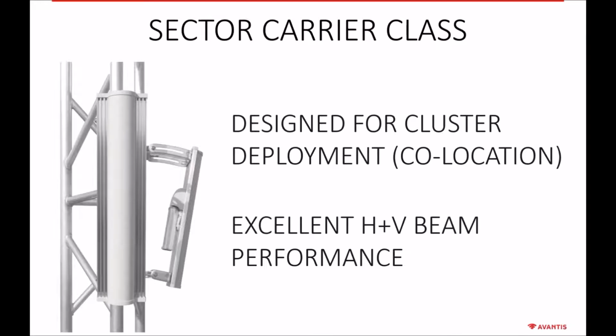There are two essential things that you have to think about when we are speaking about RF Elements sector carrier class antennas. First is that sector carrier class antennas are designed to be excellent for a cluster deployment. Currently on the market, there are no other antennas in the same price category that are made for cluster deployment. With sector carrier class antennas from RF Elements, you don't need to buy anything else. So no additional items, no additional cost if you would like to do a cluster deployment. It comes like that from us, from the manufacturer side. The second thing about the sector carrier class antennas is that they have a perfect horizontal and vertical beam performance. Let me explain how these two things work in more detail.